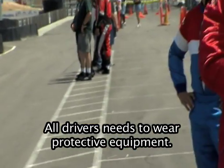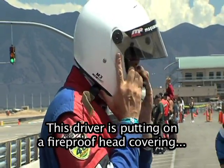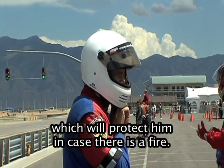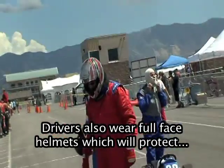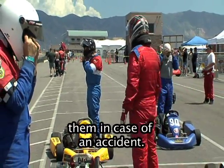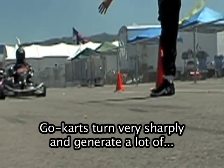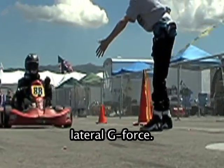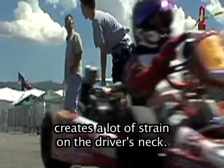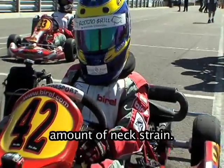All drivers need to wear protective equipment. This driver is putting on a fireproof head covering, which will protect him in case there is a fire. Drivers also wear full-face helmets, which will protect them in case of an accident. Go-karts turn very sharply and generate a lot of lateral G-force. Wearing a helmet while driving a go-kart creates a lot of strain on the driver's neck. So drivers often wear neck supports to reduce the amount of neck strain.